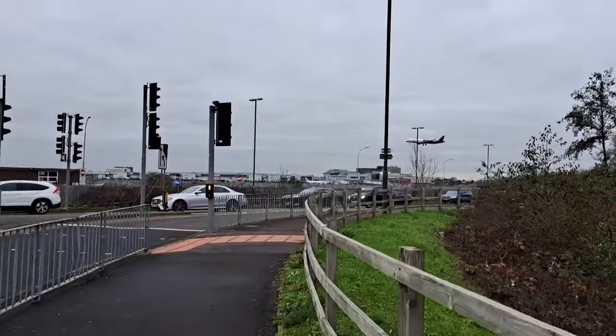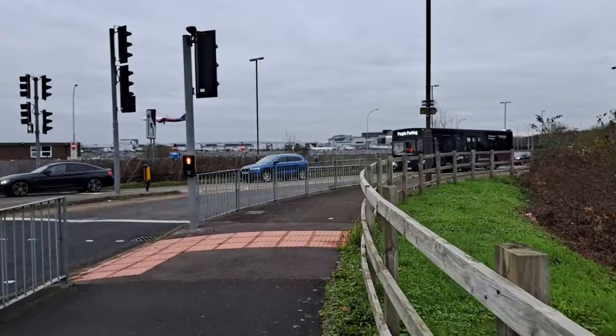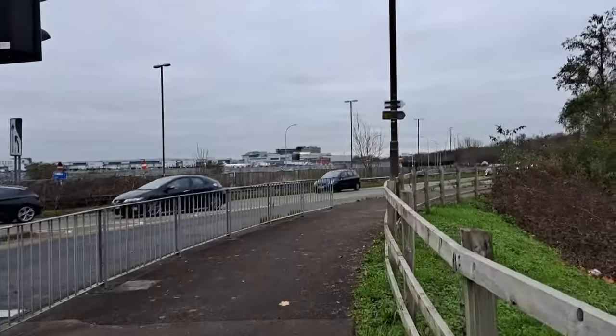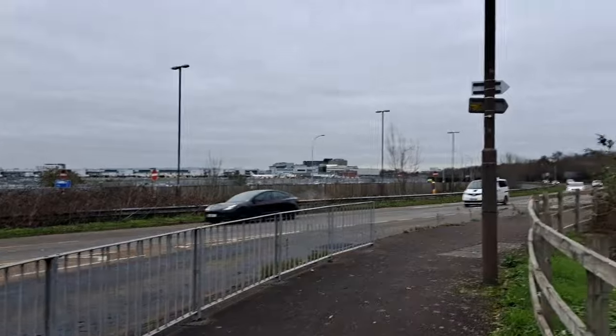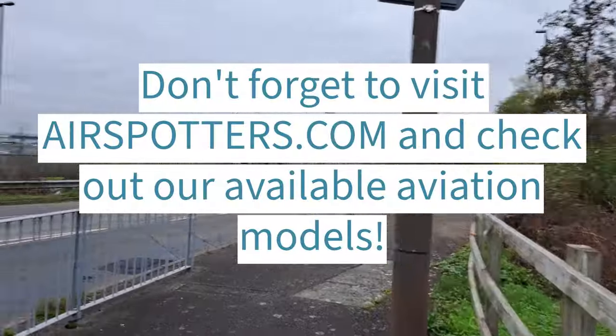Oh, where is this landing? Very dark grey day today. Not my ideal photography weather. But at the end of the day, it gets me out of the house, gets me away from the computer, and stops me having to update Air Spotters, which I love doing.